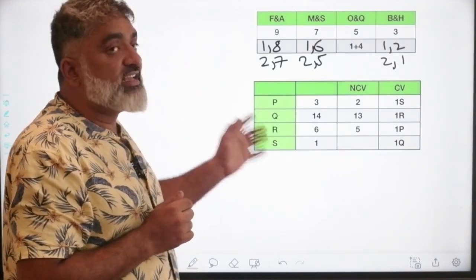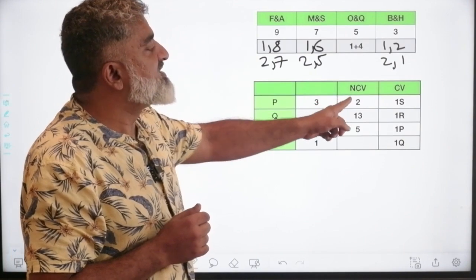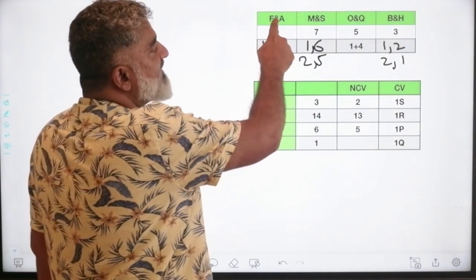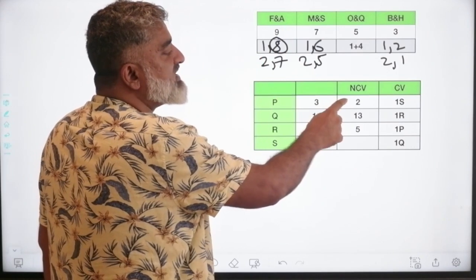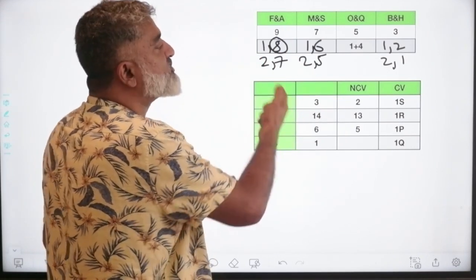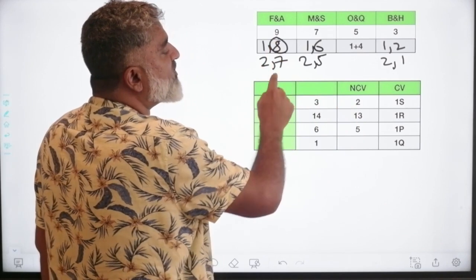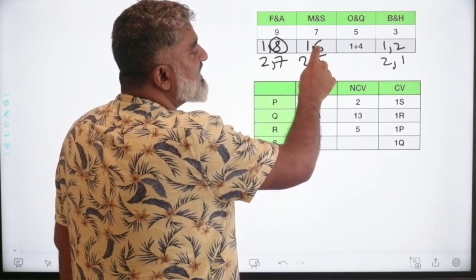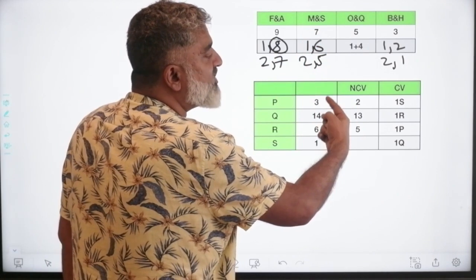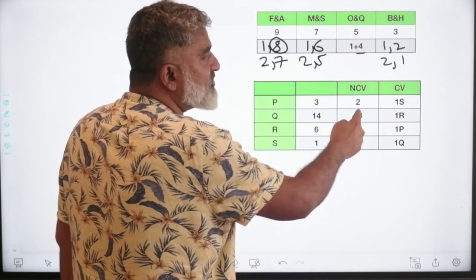But in any case, if I just look at this data, P has got 2 non-candidate votes. Now, if FNA voted for P, all 8 would vote together. Obviously, he hasn't even got 8 votes or 7 votes. So, I know these 2 people are not from FNA, right? Same logic, it could be 7 or 6 or 5. This guy hasn't got 7 or 6 or 5. Similarly here, you could get 4 votes, but he hasn't got 4 votes.